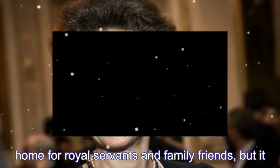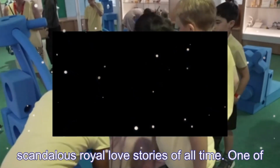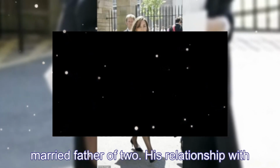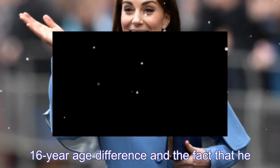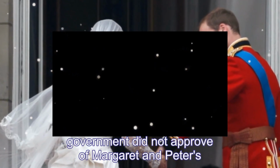Who used to live in Adelaide Cottage? In recent years, Adelaide Cottage has been used as a cosy home for royal servants and family friends, but it is also famous for contributing to one of the most scandalous royal love stories of all time. One of the most famous former residents was Princess Margaret's love interest, Captain Peter Townsend. Townsend was a dashing Royal Air Force pilot and later an aide to King George VI, as well as a married father of 2. His relationship with Princess Margaret caused surprise because of their 16-year age difference and the fact that he divorced for her. However, the Queen and the government did not approve of Margaret and Peter's marriage.